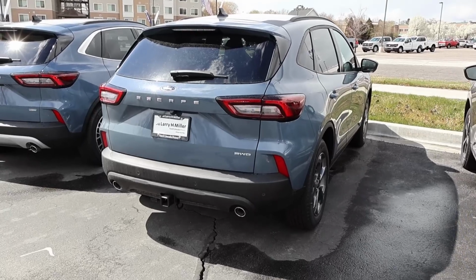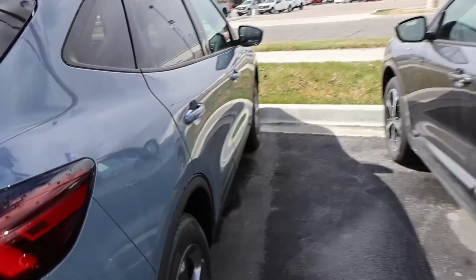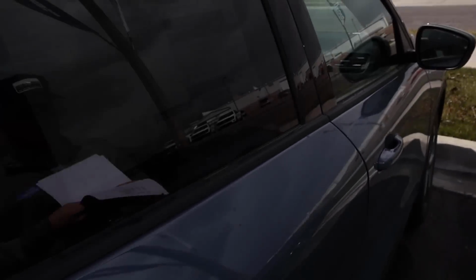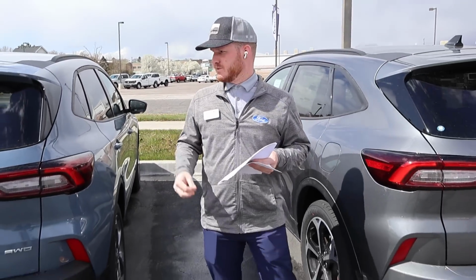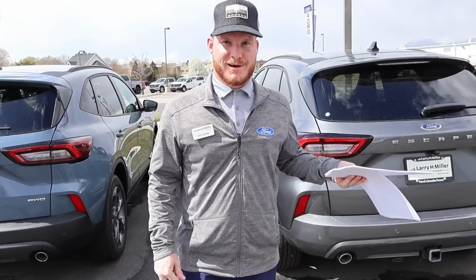Well, this one's another nice, more affordable Ford, and it's an ST-Line Escape. MSRP on this one is $38,265. Your price is $35,576. So compared to MSRP, this actually has a bit bigger percentage discount than the Bronco Sport. These things are loaded too. They've got all the safety tech. They're sporty. Doesn't look like your grandma's car.